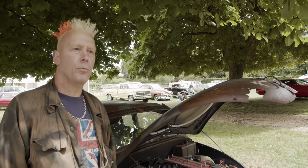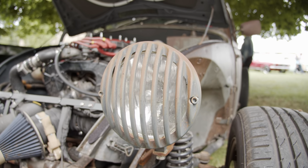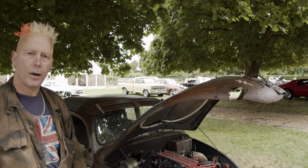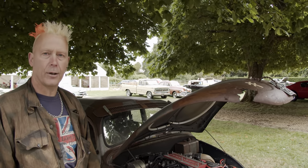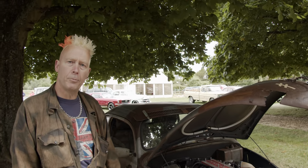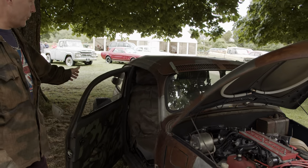As you can see, metal rust theme, German camouflage style, and it has a military theme to it, as in German military, Second World War. Due to me having a bit of a military history, and I'm into military history, so it had to go that way. It's got quite a few genuine Second World War parts on it. Always wanted a car with suicide doors, so I built one.